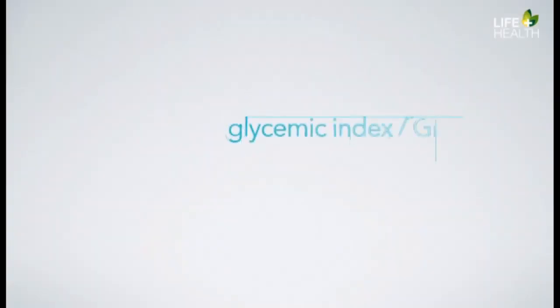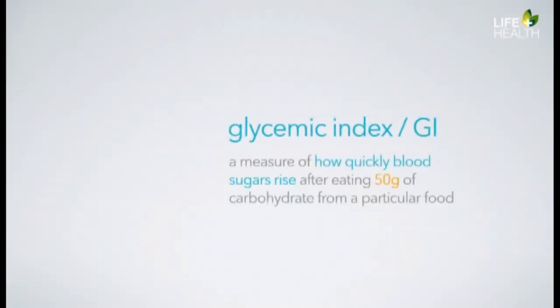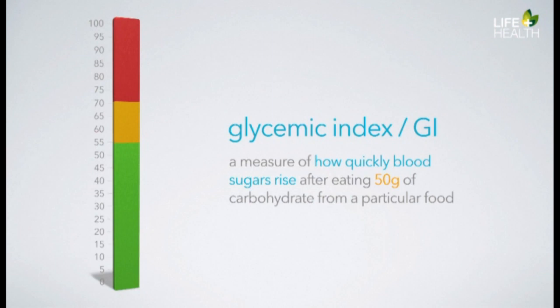If you're choosing healthy foods and controlling your portions, but your blood sugars are still spiking, you may want to use the glycemic index and glycemic load tools for further fine-tuning. The glycemic index, or GI, is a measure of how quickly blood sugars rise after eating 50 grams of carbohydrate from a particular food. Scores fall between 0 and 100. Foods with scores over 70 are considered to have a high glycemic index, which means that they tend to spike blood sugars. Foods with a low GI release sugar into the blood more slowly.